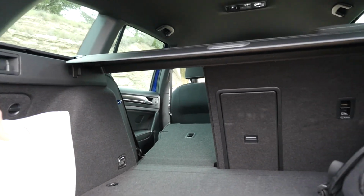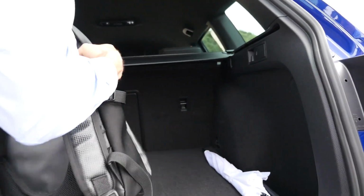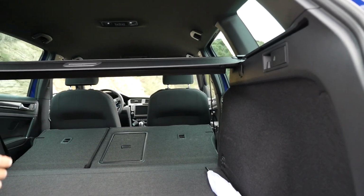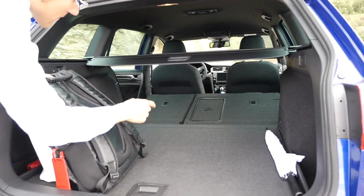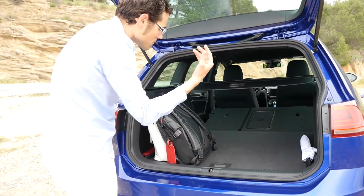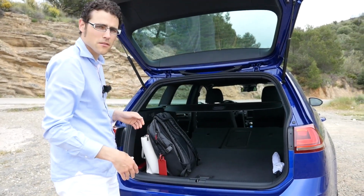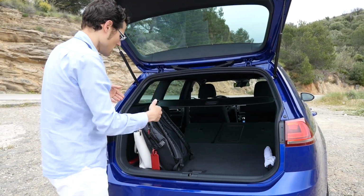And then another hinge right here, and we also have that on both sides, so it's very easy also to attach all your stuff. Then also at the other side you can flip the seats, so 1/3, 2/3, and there's also a ski hatch in the middle of it, so if you want to have 2 adults in the back on the rear compartment and have a ski hatch right in the front.